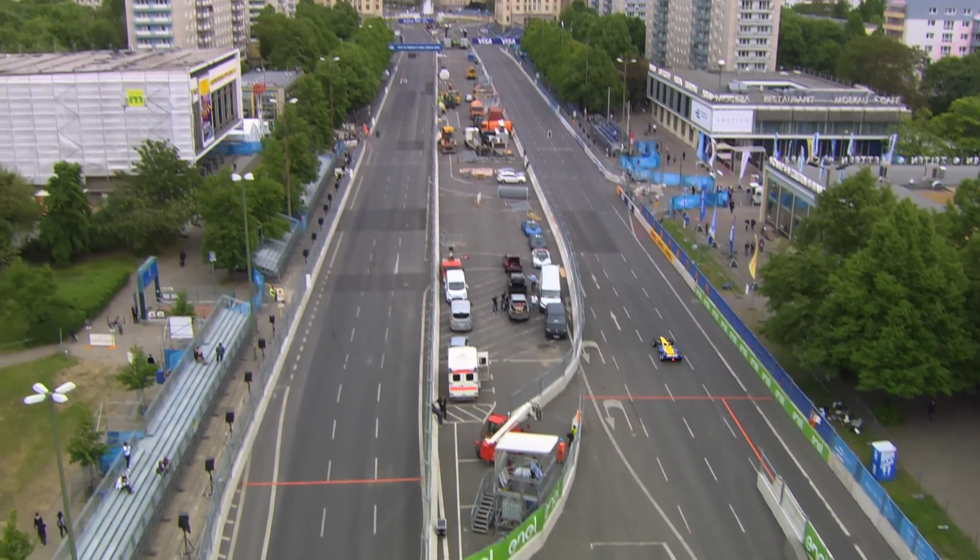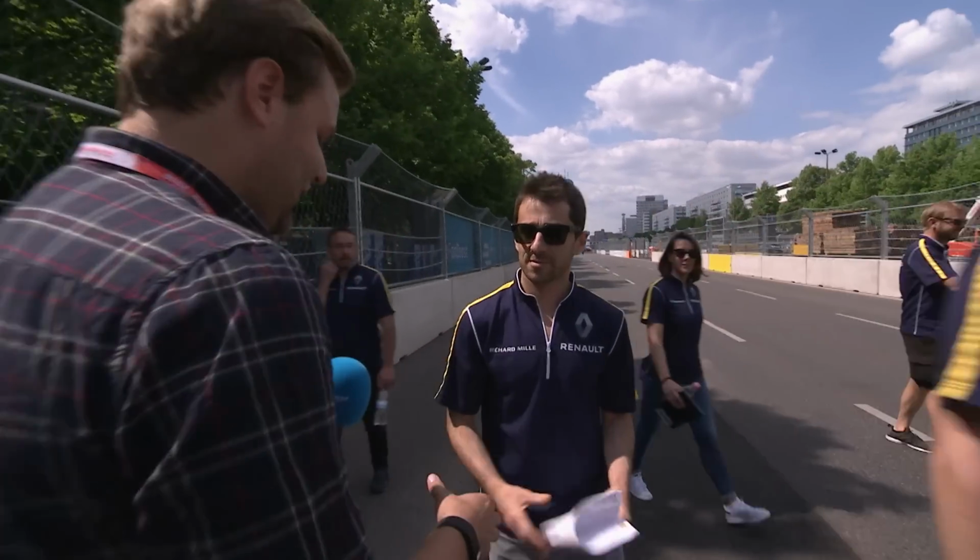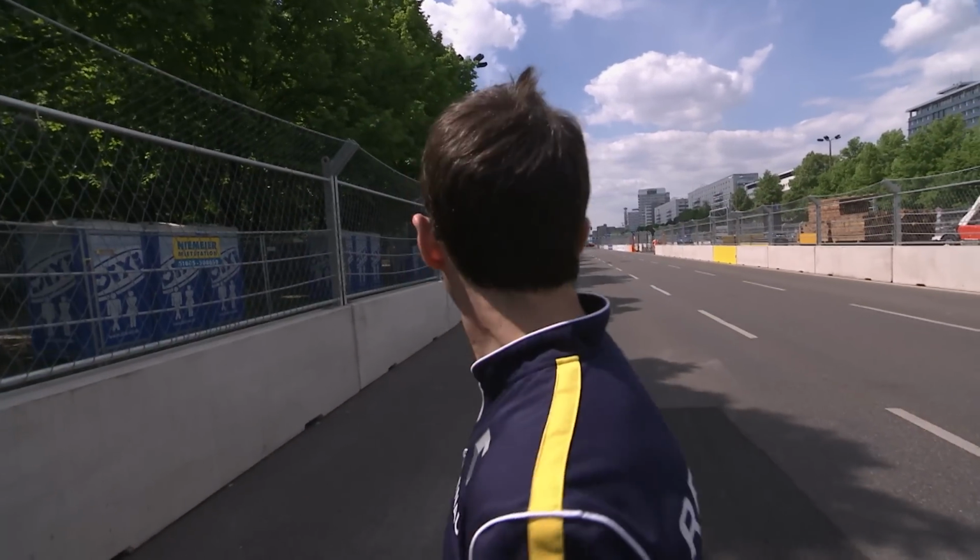Hello, Nico. How are you? Good, and you? Good. What do you think of turn 1? It's going to be busy at the start of the race. I don't really know what the final layout is going to be, but it's going to be really tight, I think. And then getting a good exit from there is important. Well, I don't think you can go side by side into turn 1. So whoever exits first will be first here, I think.